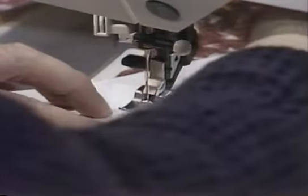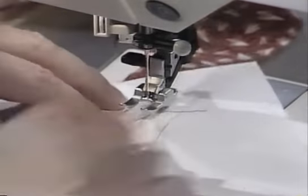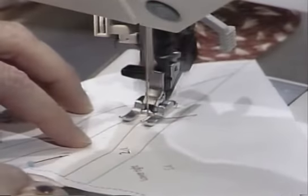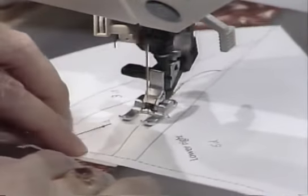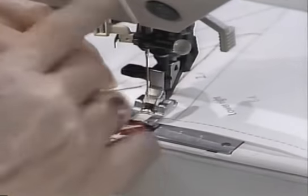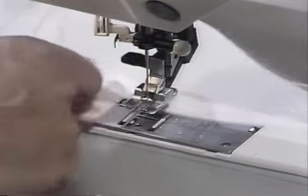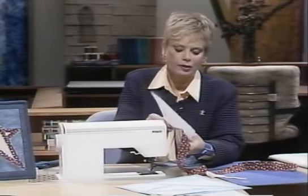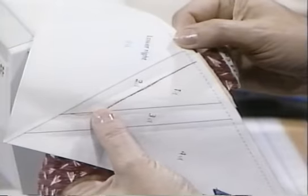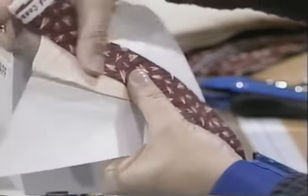And I'm going to stitch on that line with a short stitch length. I'm just going to position this one more time. Here we go. And you can sew with several stitches per inch. And you can overshoot your line. Don't undershoot it, just overshoot your line a little bit. Cut your threads. And I've stitched from the paper side, the printed side, but from the opposite side, I'll press the fabric to the right side to expose it.